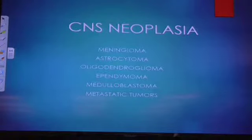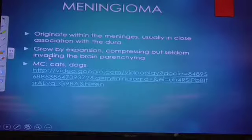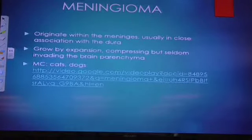And to end off CNS, we look briefly at tumors, because you should have done that last semester with Dr. Gilbreth. Some of the common tumors include meningioma. They originate within the meninges, and they're in close contact with the dura. As I said when we started CNS, all of the tumors we look at associated with the brain are going to be benign, but as they grow and expand, they cause compression and affect the surrounding brain parenchyma.